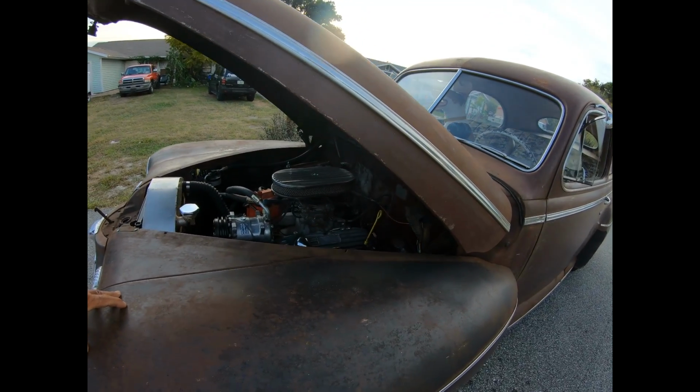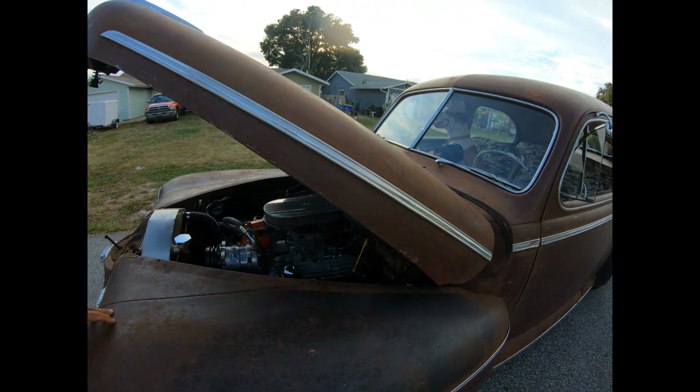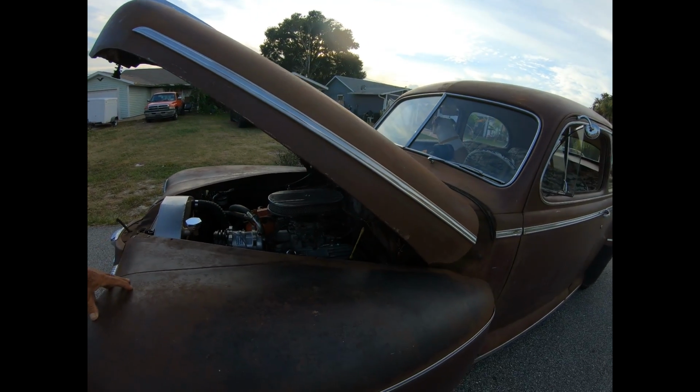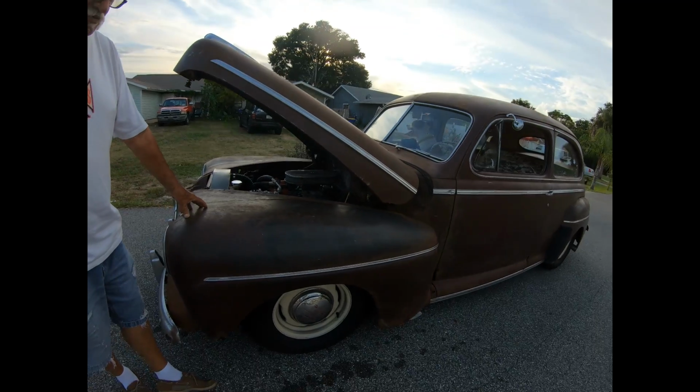A Mustang 2 front end with disc brakes. It has a Ford Explorer rear end with disc brakes. Again, that's a traction, bulletproof rear axle. 373 gear, posi in the rear.